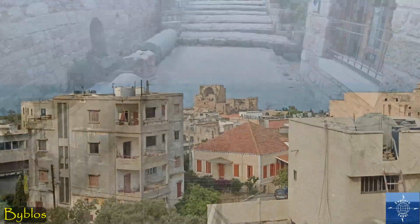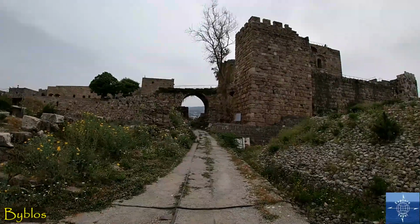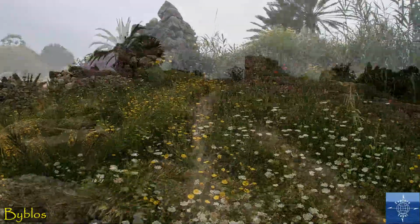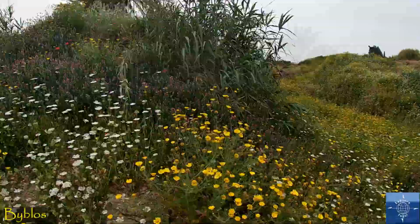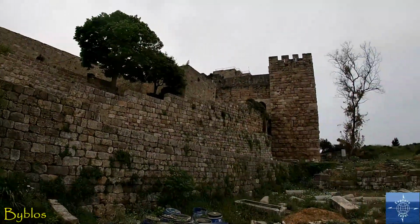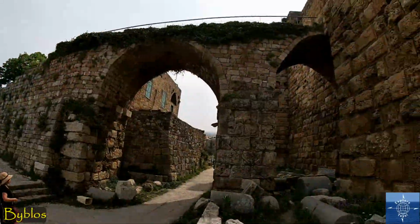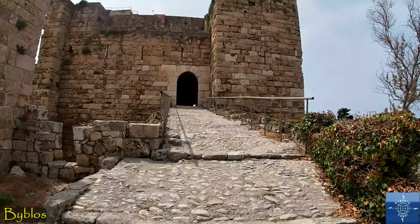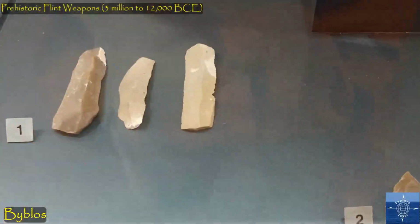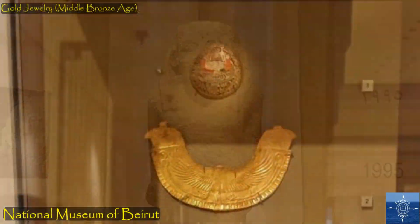The main reason we were in Biblos, of course, was the archaeological site. The Crusader Castle is the center of the site, but if you walk toward the water, you get treated to an amazing array of wildflowers. The castle was built by Crusaders during the 12th century as part of the county of Tripoli. Inside the medieval walls, a small museum highlights the city's archaeology, though more significant pieces are on display in Beirut.